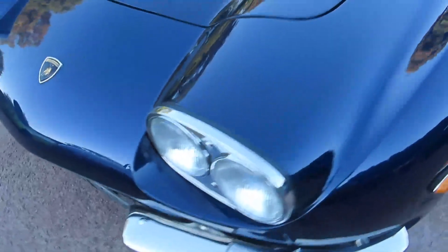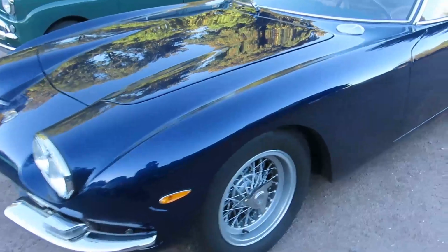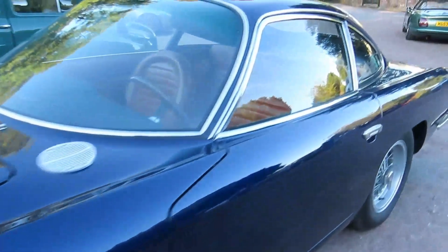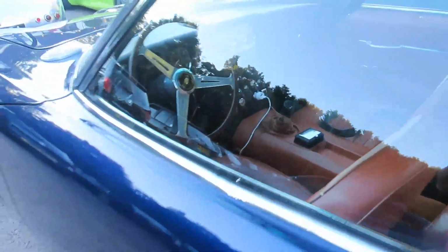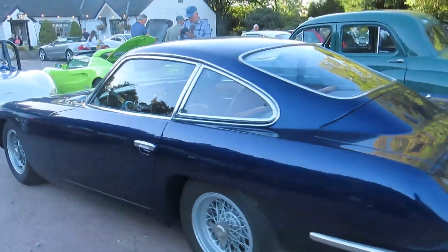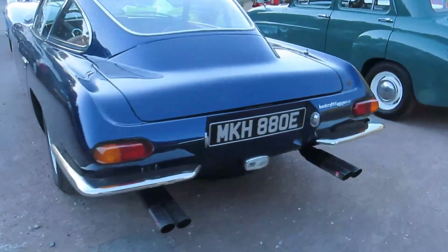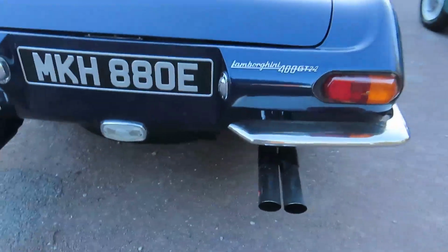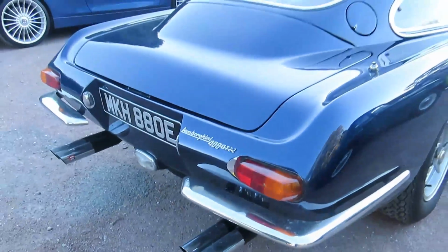So this is the 2+2 body. It's a different body compared to the 350 GT because it is a 2+2. It's got 4 seats. The 350 GT just had the 2 seats, as you can see in the interior here. We have a 4-seat arrangement. It's just the most glorious of cars. I want to say it would have a V12 and a manual gearbox, obviously. Got these glorious exhaust tips which really suit classic Italian cars like this one.